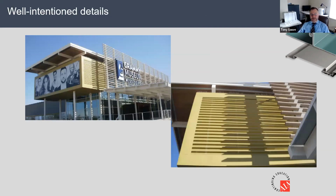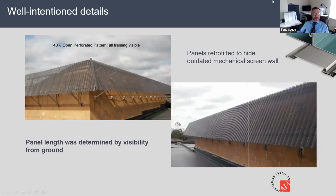Also, it's the ventilation out of that. These work great for parking garages, et cetera, as far as perforated panels bringing light and air through while concealing. And these ones I looked at are really perforated just to modernize and hold no value except to make the thing look good. So on this old wall.